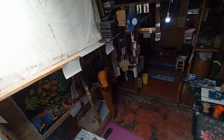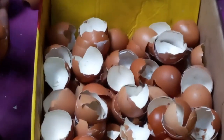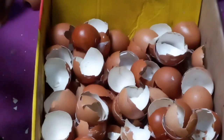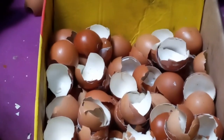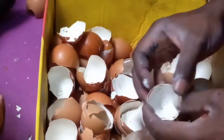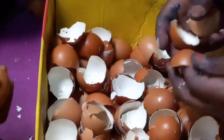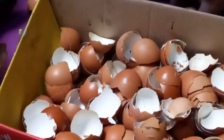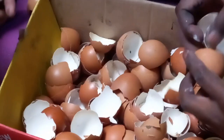On my left-hand side are sketches and the bucket of eggshells. Yeah, the bucket of eggshells. This is where I collect them and put them after they've dried. I can see some of the eggshells which you've already prepared are painted pink, purple, yellow, red, all sorts of colors.